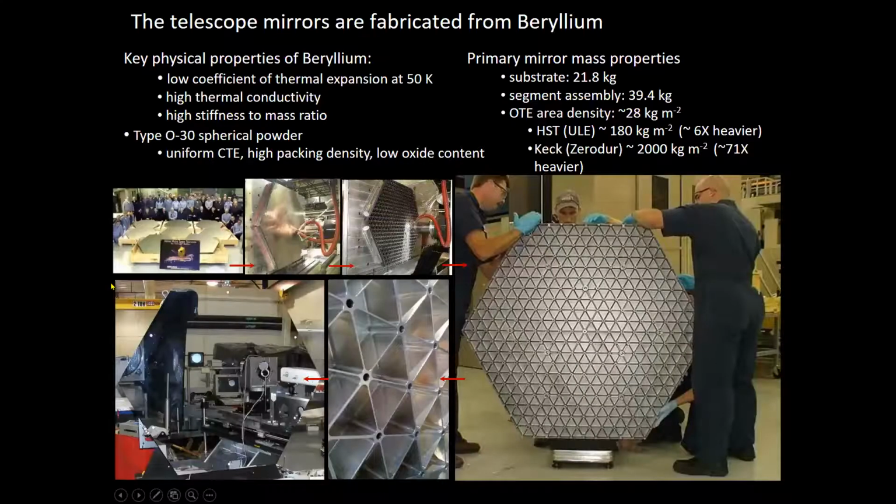All right, now the JWST mirrors are not made of glass like the Palomar mirror and most telescope mirrors. They're made of a material called beryllium. Why did we use beryllium? As the telescope slews across the sky, even though it's in the shadow of its sunshield, there will be small thermal gradients that will form in the mirror as we point in various directions around the sky. And we don't want those thermal gradients to spoil the shape of the mirror. And so we've had to find a material that had a low coefficient of thermal expansion at the operating temperature of about 50 Kelvin. And it turns out that beryllium has that property.